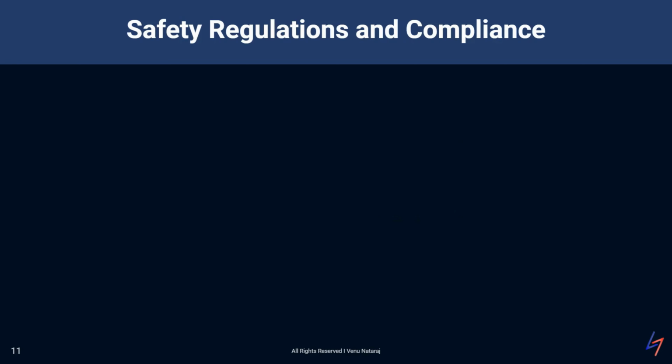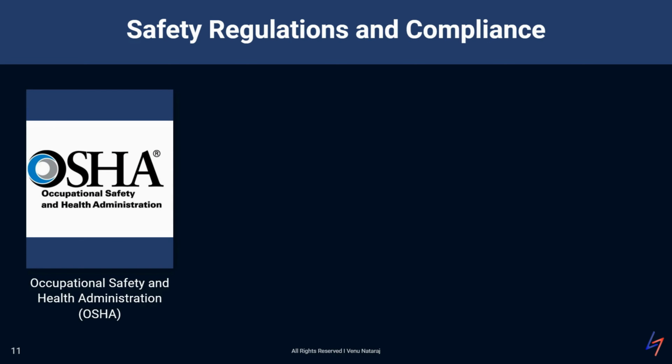Construction safety isn't just a good idea, it's also the law. In the United States, they have the Occupational Safety and Health Administration, or OSHA, setting and enforcing safety standards. OSHA provides detailed regulations on everything from fall protection to hazard communication. And in most of the organizations which are US based, they make it mandatory for every employee in the organization to go through an OSHA training.